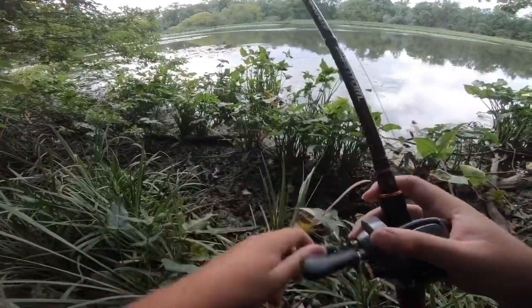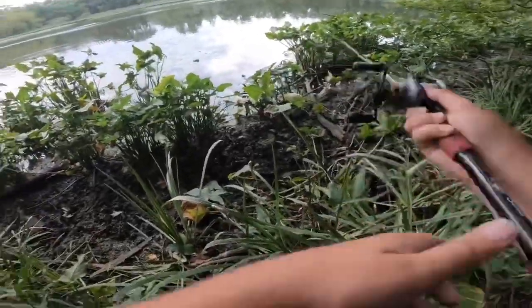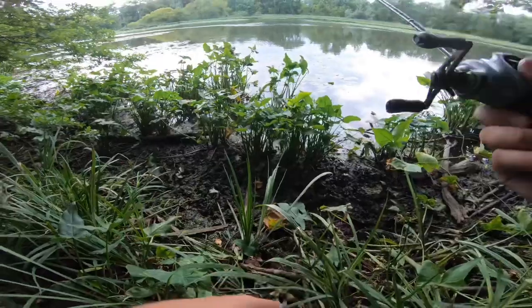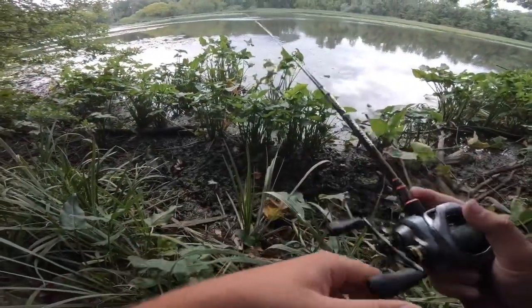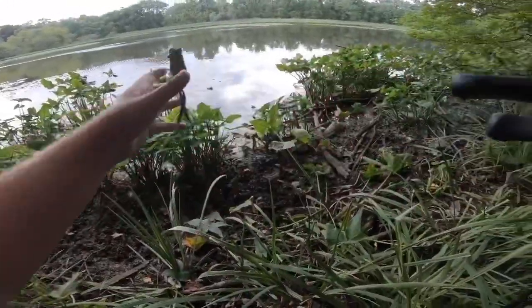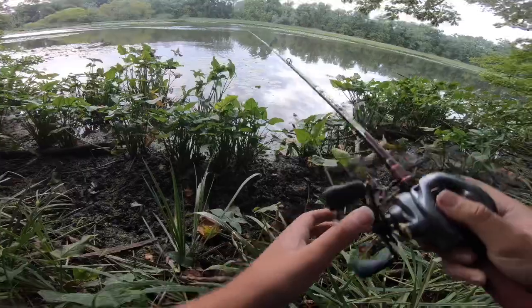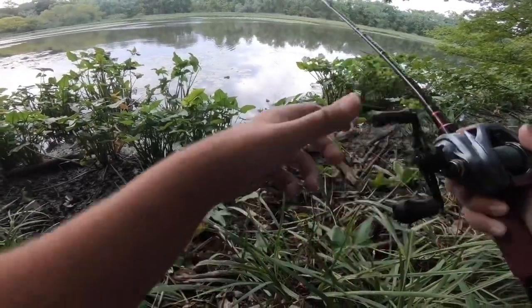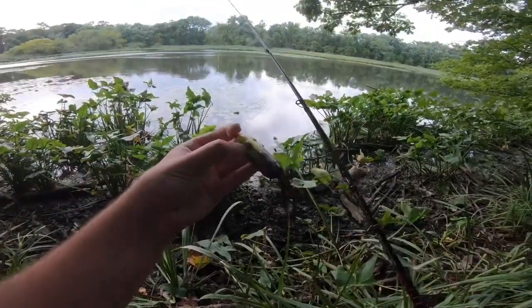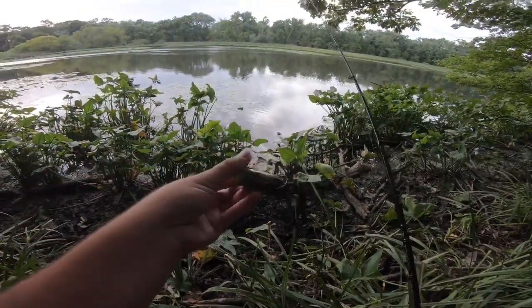Now, the hollow body frog does not have as explosive water and popping action as this frog, which is really why I like the Poppin' Frog better than a standard hollow body. This cupped mouth, I believe, creates a better action in the water and a better reaction strike, allowing the fish to know the frog's presence in the water. I love the designs of the Googan Baits frogs. This is kind of your standard bullfrog.